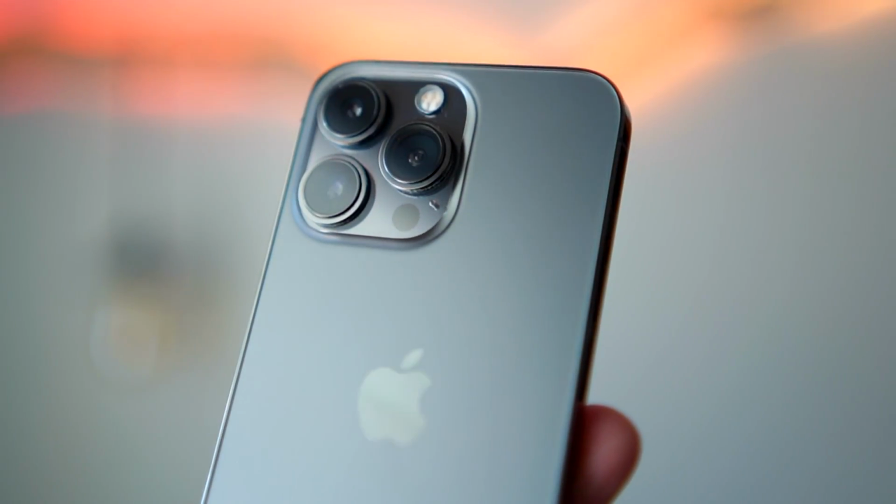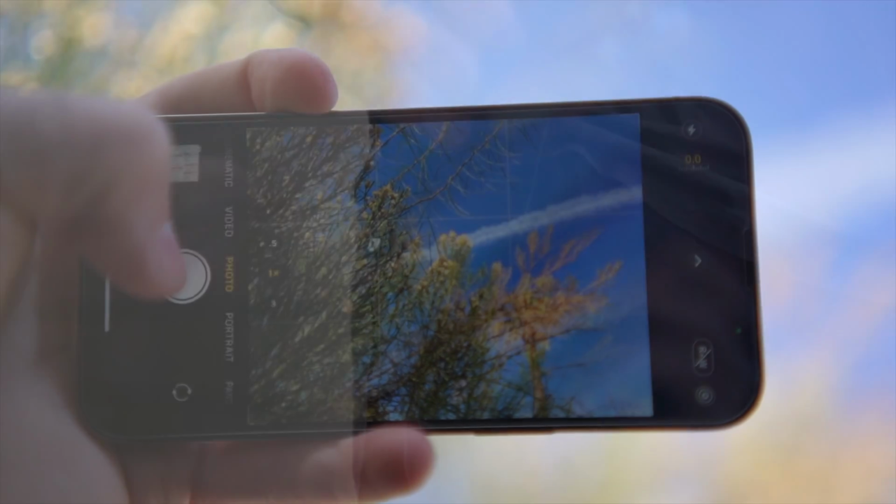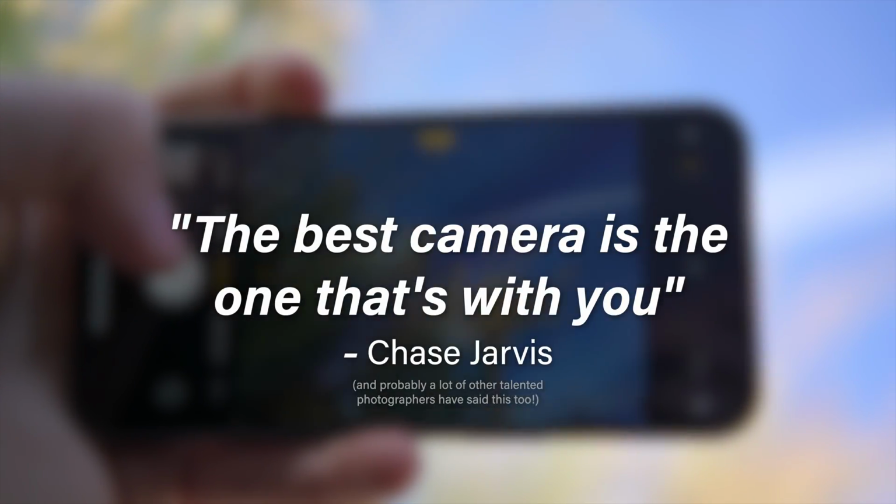I just bought this old point and shoot camera, and over the past month, it's been a ton of fun to shoot with. But why did I spend a few $100 on this when I already have a phone that takes great pictures and I always have it on me? As the saying goes, isn't the best camera the one that you have with you?